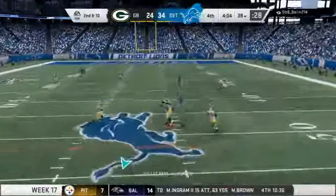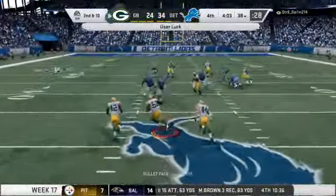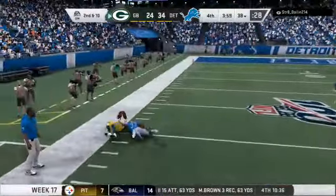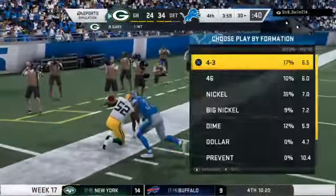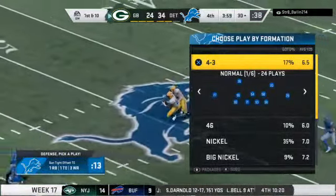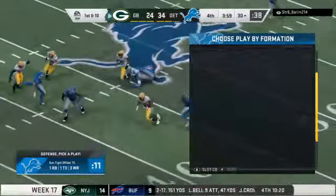I think you're right. And intercepted. Maybe the turning point they need. Picked off at the 49. And a terrific return as he brings this one all the way back to the 30. Two-score game here in the 4th, and that pick, it kind of keeps the door ajar, doesn't it?